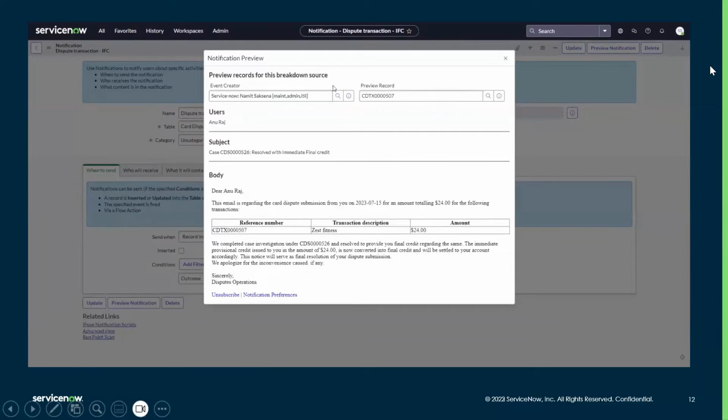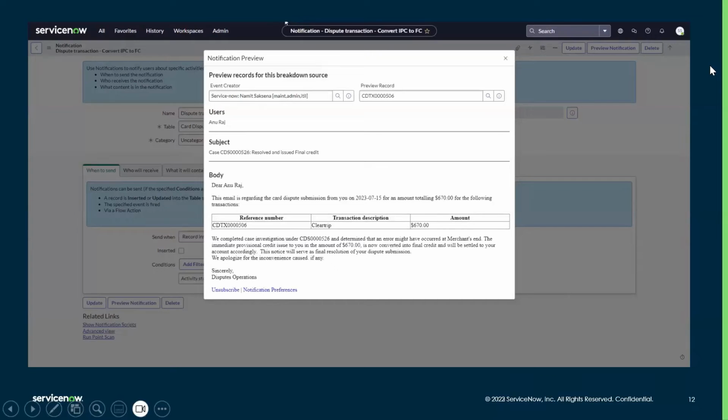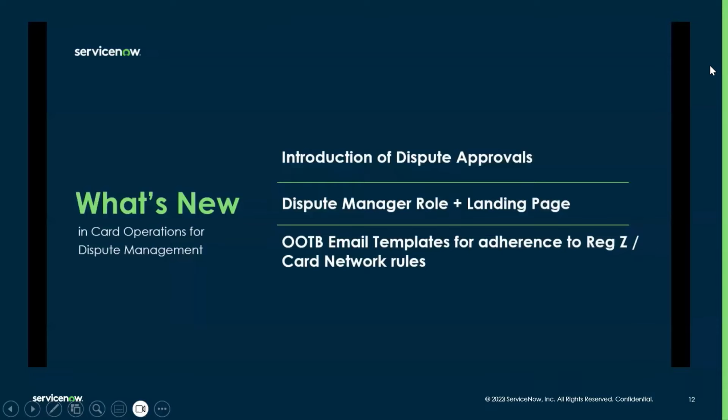This is the email that goes out when a decision has been made to issue final credit for a specific transaction within a dispute. This email also goes back to the customer, giving them a final credit, but here it confirms that there was a problem at the merchant side. And the final email wraps up what's new in card operations as part of Vancouver.